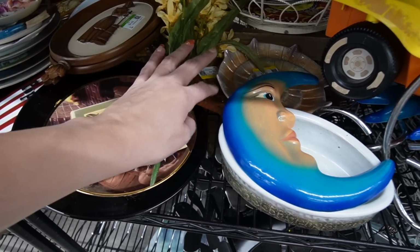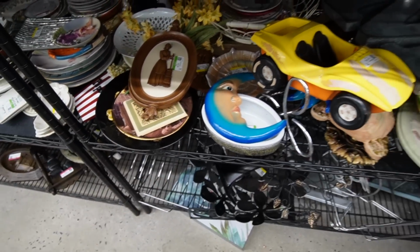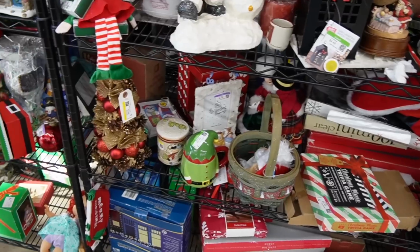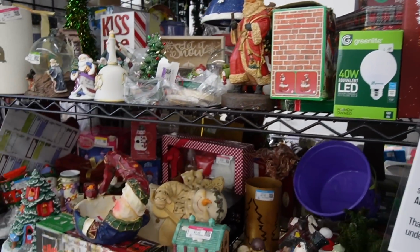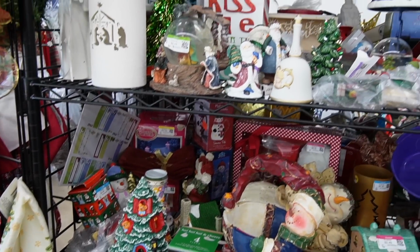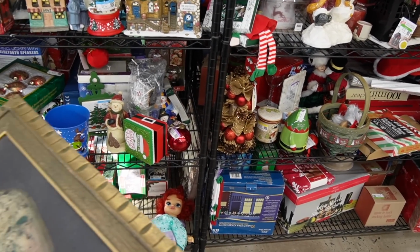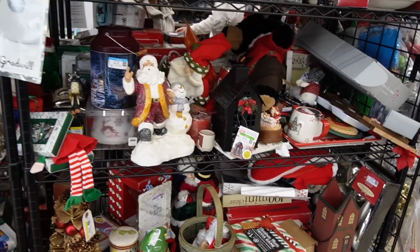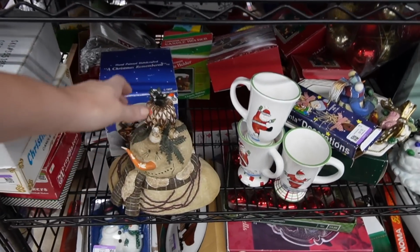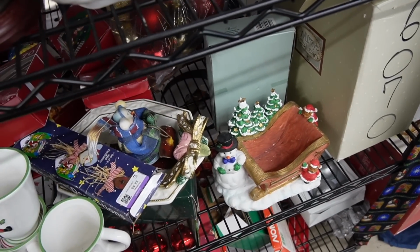Down here, some more carved wood. I thought maybe that was the missing dancer, but it's not. I think the dancer is just missing. Maybe that's why it was donated. Okay, so here we are in the Christmas section. This Goodwill has one of the smaller Christmas sections compared to the others. It's really only 4 shelves. Not seeing anything here. Let's circle around to the back. Santa Claus is missing his nose. And this one has a pineapple on his head. Could be Fitz and Floyd.